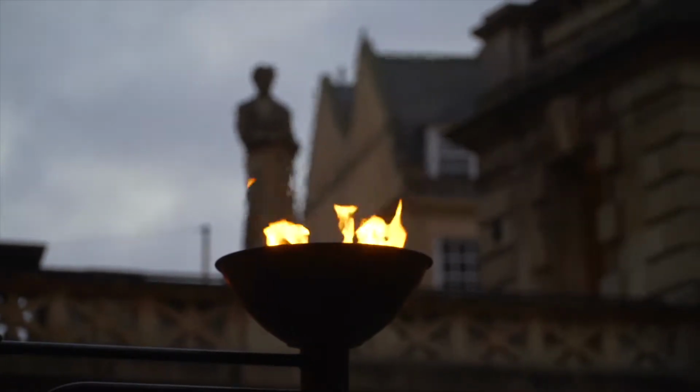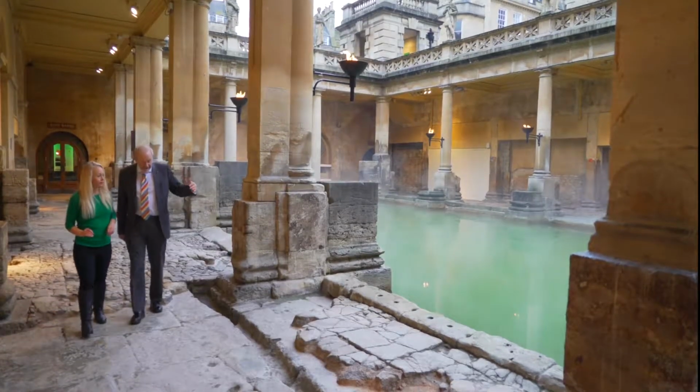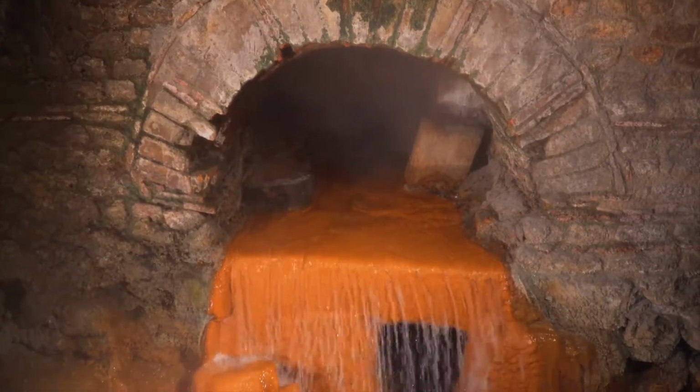But why did the Romans build their baths exactly here? Well, because they found this weird, hot, bubbly water shooting up out of the ground. After all, if you see hot water coming out of the ground... It seems strange. It does, yeah. It's something for which they had no natural explanation. So therefore, the reason was obvious. Sacred. It must be the work of the gods.